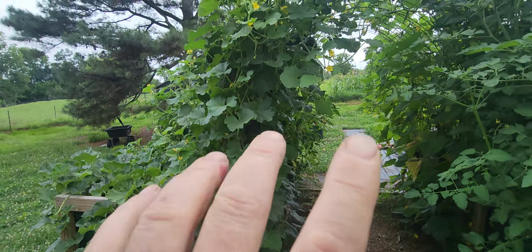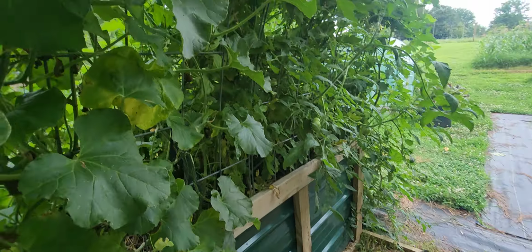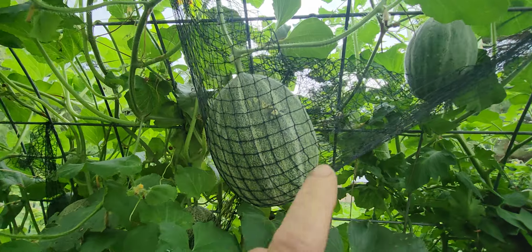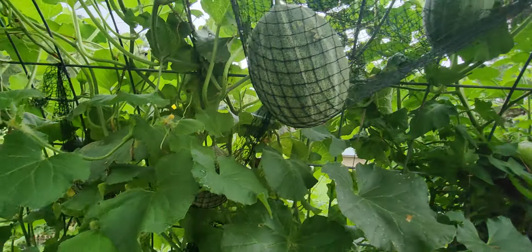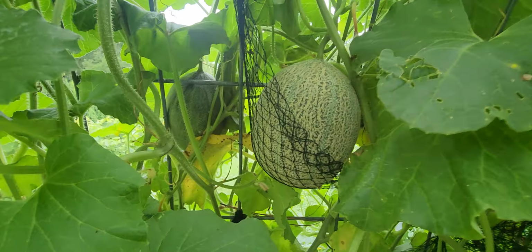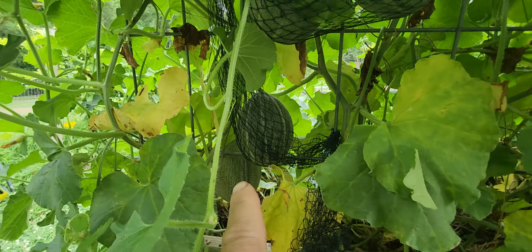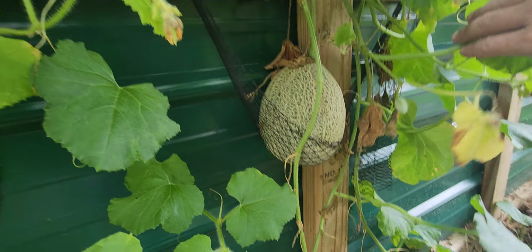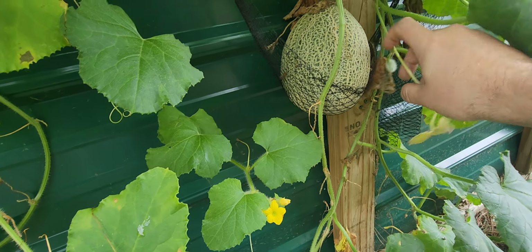Cantaloupe. This is all my cantaloupe, which was brought into the area in here. I've been making little cantaloupe hammocks. This is going to be a double hammock for that one and that one. I got one there. And we got another double there, another one there. There's one back in there. My best one so far is this one, which is getting close. I think it's pretty close, but not yet.